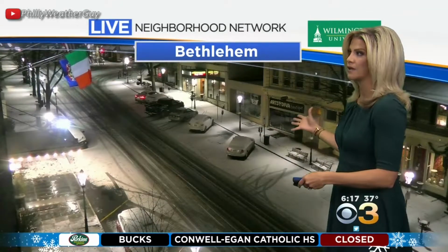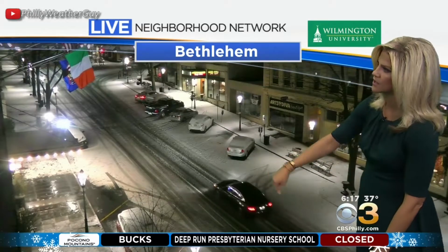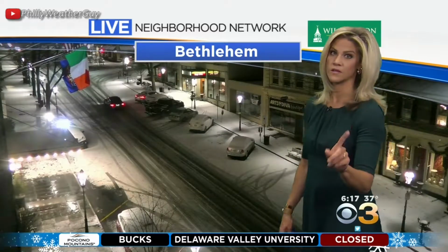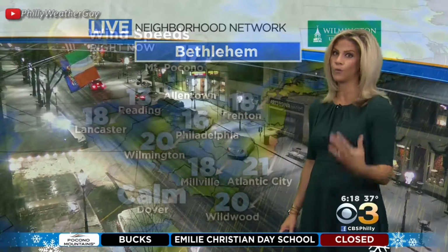Now, as we take a look outside, it's already coating the roadways here on Main Street in Bethlehem. And as one car comes up, let's take a look at how he goes through. Looks like he's not having too much trouble, but he's moving slowly. That's a good thing. Heed that advice. Move slowly along these roads, especially as they become snow covered, and they will with time.